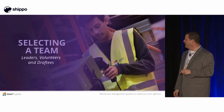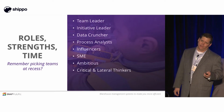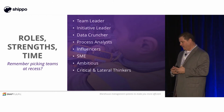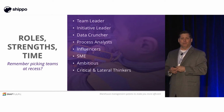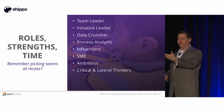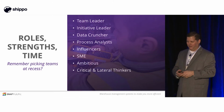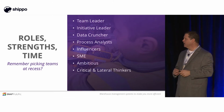Sure. Roles, strengths, and time, right? Who do you have in your warehouse? What roles are they going to fulfill? Understand that a change management or an optimization team usually requires a couple things. One of those is thinking about matrix management, because now I'm pulling people out of their normal job and creating a new team with a new leader. So organizationally, as leaders, start thinking about the reporting and goal setting and measurement and who's responsible for corrective action and progress and all that other stuff. We'll talk about that a little later.